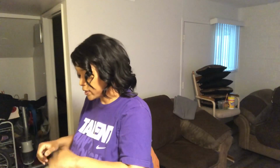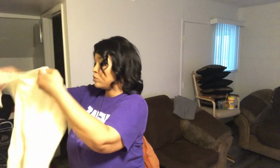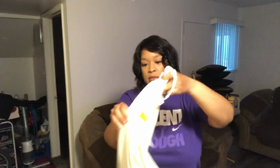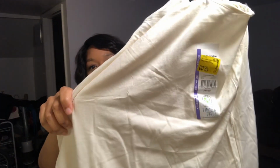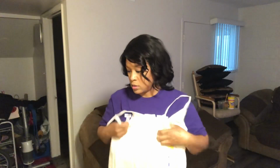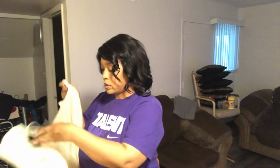I got me some tank tops, you guys. These tank tops were only $2 for a tank top. I mean, a tank top for $2. You see? It says $2. $2 tank top, y'all. It's like a cream color. And then I got another one in like a tan color. I got a tan tank top as well for $2.